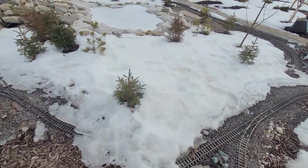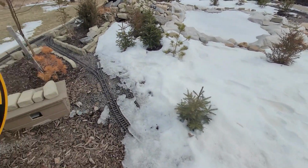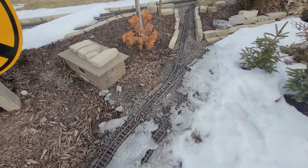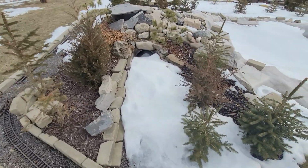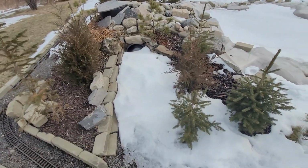On the other side we've got quite a bit of snow left. This is a big drift that came in. If you guys know the layout, you'll know where we are with the electrical shack. And then coming over through here, tunnel still buried, kind of like the Swiss Alps. Snowpack is in there pretty good.